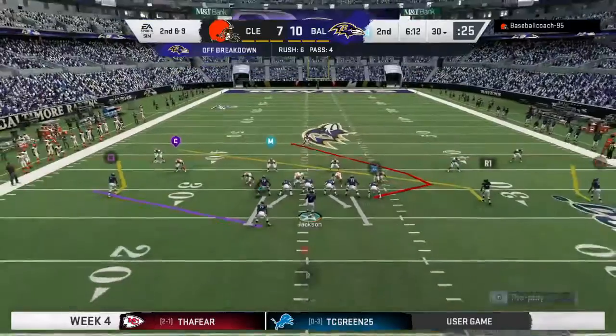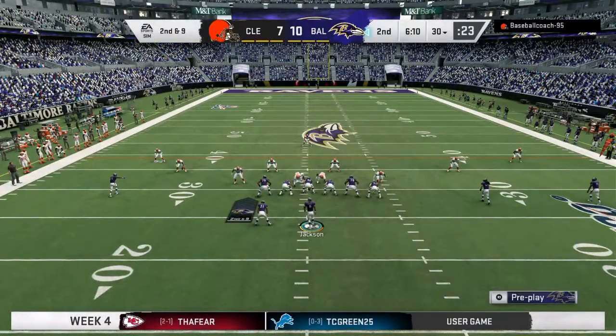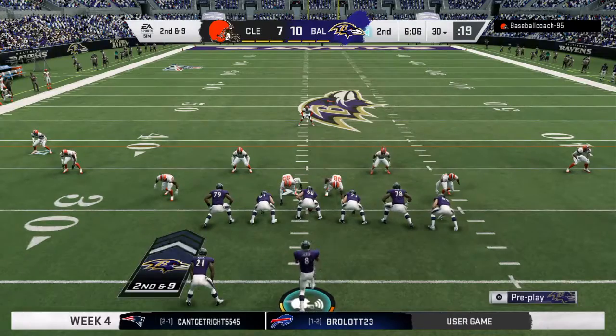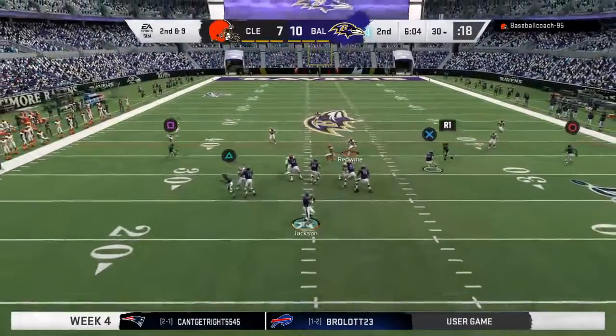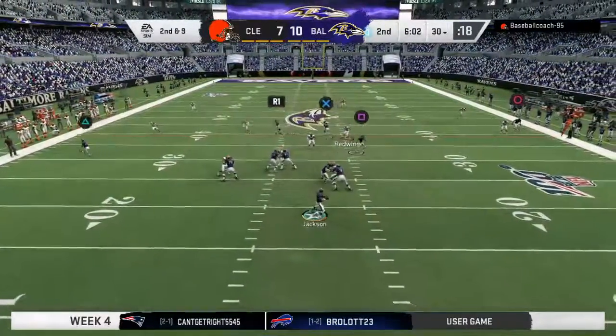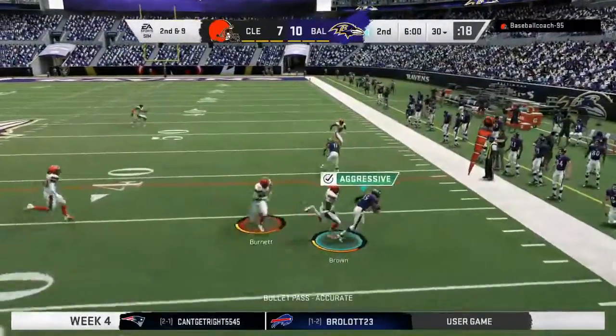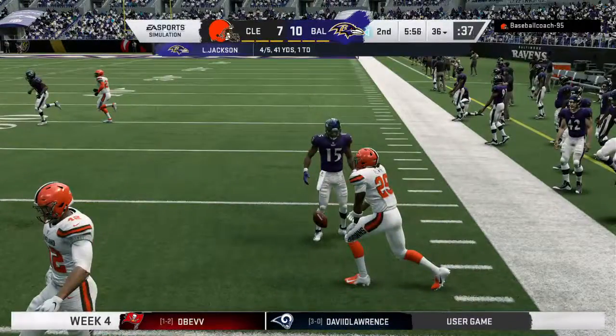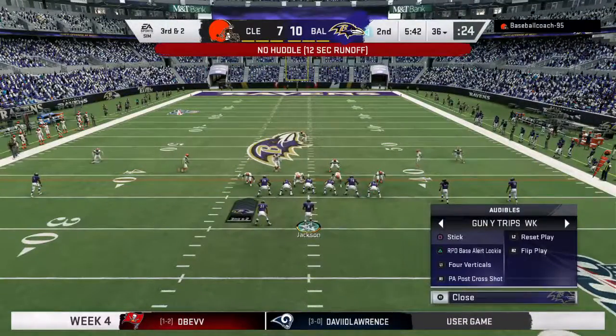Here's 2nd and 9, just a yard on that last run. From the gun, it's Jackson. It's complete to Brown, right side. The reception good for 7. It's 3rd down.